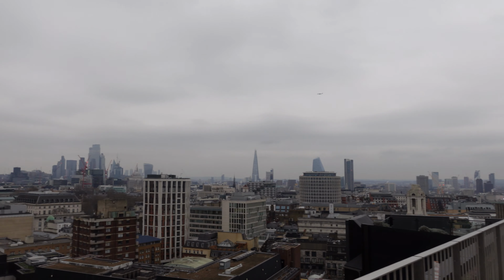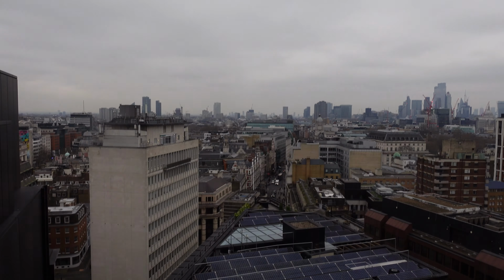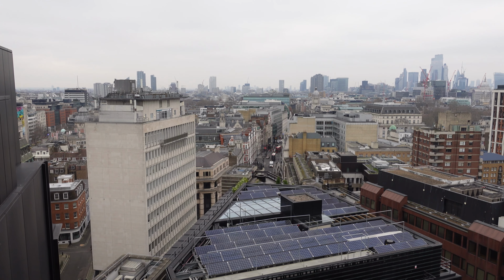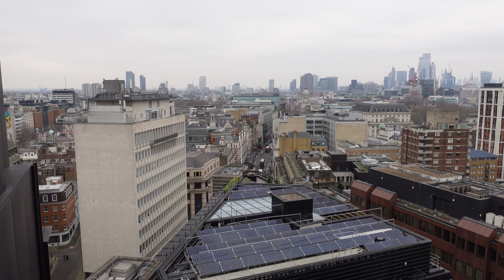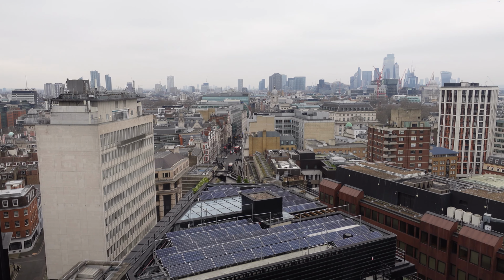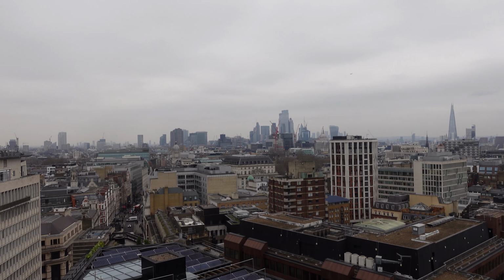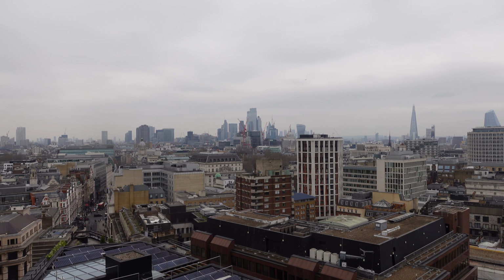So we're up on the higher level, and here we're looking back down New Oxford Street. So if you're looking straight ahead that way, you're looking towards Oxford Street and Tottenham Court Road tube station, which is the nearest tube station to use to get here. But then look at that, you have the City of London in view as well. Let's just whiz into that there.